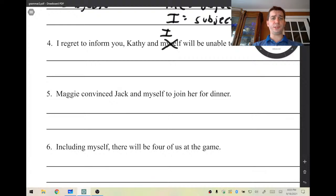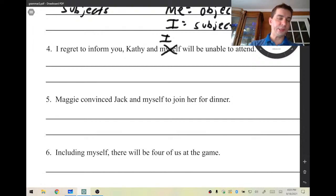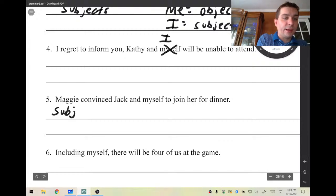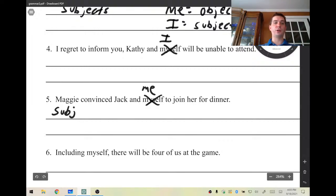Maggie convinced Jack and myself to join her for dinner. So we don't need a self or a selves word here. We don't need a reflexive or intensive pronoun. Maggie's doing the convincing, so I know she's the subject. That makes sense. Jack would be receiving convincing, so I know he's an object, and I would also be an object. And the objective form of I is me. Maggie convinced Jack and me to join her for dinner. So Maggie's doing the convincing. She is the subject. She is the doer of the action. Jack and me are receiving that convincing. So we are objects within that sentence.